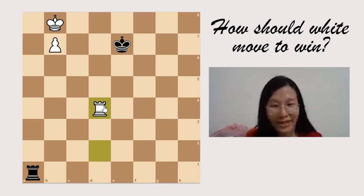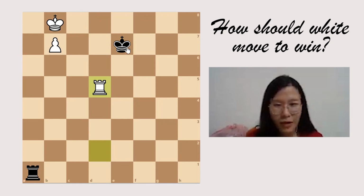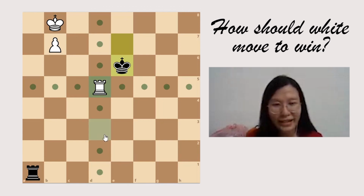And you might ask, why move the rook to d4? I can move the rook to d5. Sure, you can move the rook to d5, but it is really not a good move because it is quite near the black king. When you move the rook from d2 to d5, the black king will just move to e6 and attack your rook. So to protect your rook, you need to move it away again, which just means everything starts all over again.